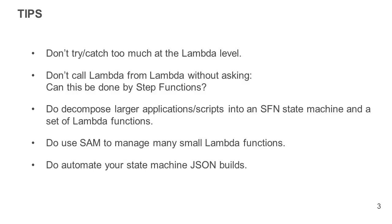Do think about decomposing some of your larger applications or your larger scripts into a state machine and a set of Lambda functions. Think about using SAM, the Serverless Application Model, with CloudFormation to manage many small Lambda functions. And do think about automation of your state machine builds, as that will make it easier.